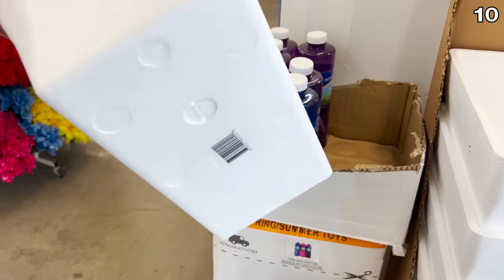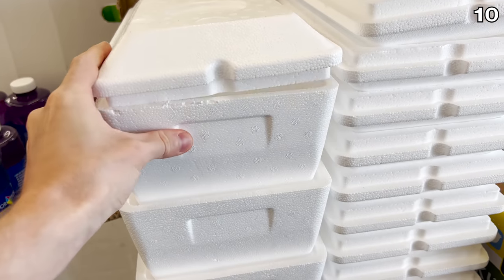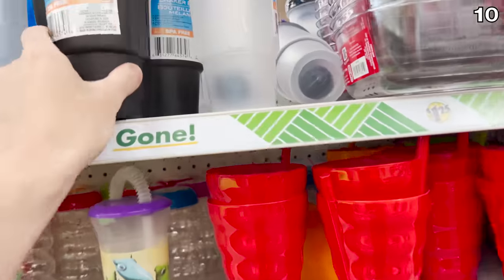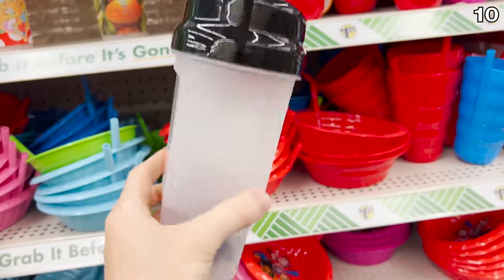Anyhow, point 10 begins with these styrofoam coolers for beverage transportation, bait for a fishing trip, or if you live far from a grocery store, a farmer's market, or you need to ice your perishables, this is something you might want to consider. There's some nice premium-looking shaker bottles that have made their way to Dollar Tree this June. They're available in clear or black for smoothies, protein shakes, and apparently people take these to the gym.